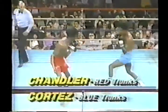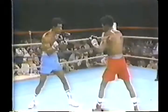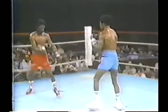Up to round 5, Jeff Chandler in the red, Hector Cortez in the blue. Marv Albert with the fight doctor, Ferdy Pacheco. We are live from Atlantic City, New Jersey on NBC Sports World. It's a little different pace than we saw in our ringside card. Earl the Pearl Hargrove and Don King going at it. To say nothing of last week's wonderful fight between Chacon and Boza Edwards.